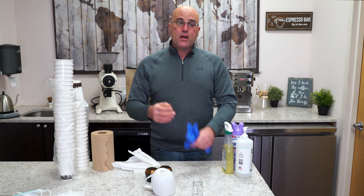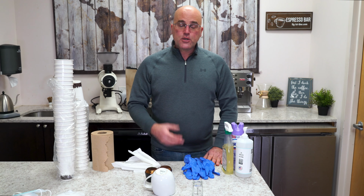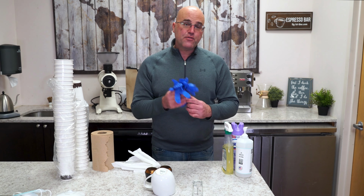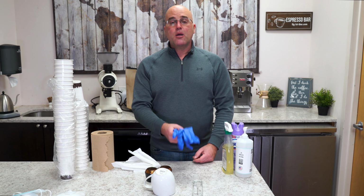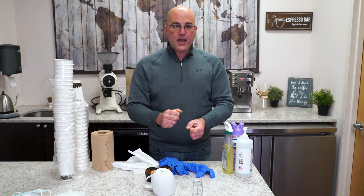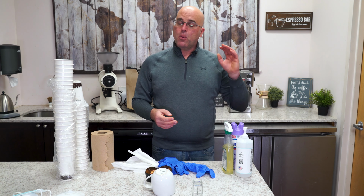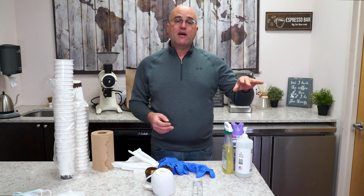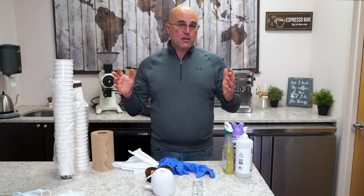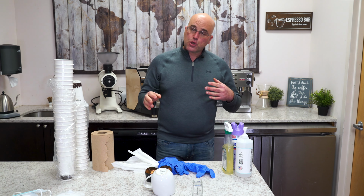gloves. If you have an employee who's working the register, and I've seen this, and is also preparing the beverages, you're going to need a lot of gloves, because after you touch and handle money or the payment, those gloves should be taken off, okay? And then new gloves go on for the preparation of the beverage and the service. If you have two employees, you should have one person dedicated to the register and one employee handling the food and or the beverages that you're serving. And that person should always be wearing gloves.